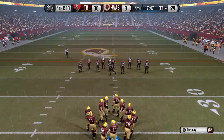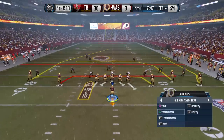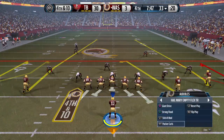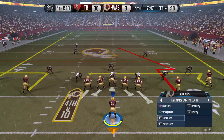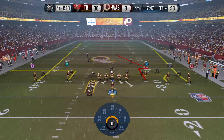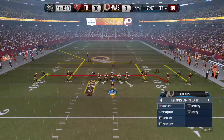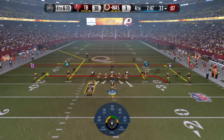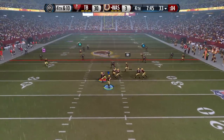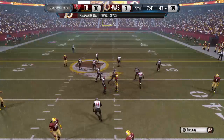Fourth down and 10, and they're going to go for it. Plenty of defensive backs out on the field for this one. Quarters formation here for the defense. The Redskins come to the line with an empty backfield. The Redskins take it from the 33. And he's going to be tackled right around the 43.